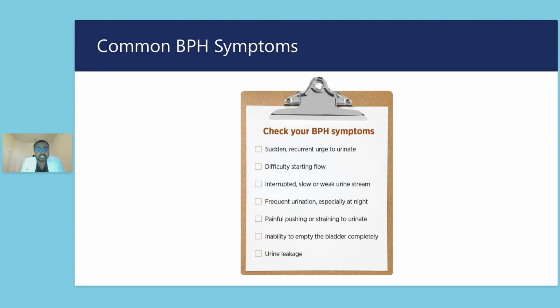So these are some common symptoms of BPH. We already touched on a few. Recurrent urges to urinate, difficulty starting your flow, we call that hesitancy, and interrupted, slow or weak stream, frequent urination, especially at night, we call that nocturia. Painful pushing or straining to urinate, patients who are sitting at the toilet for 5 minutes, just pushing their life away, trying to get a few drops of urine out. An inability to empty the bladder completely, and urinary leakage because it all doesn't come out at once. It comes out multiple times throughout the day because you're in what's called overflow incontinence. You have so much urine that it leaks out because you're not getting it out when you urinate.